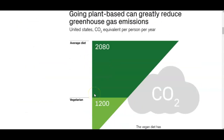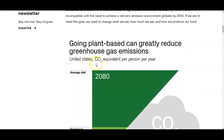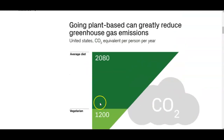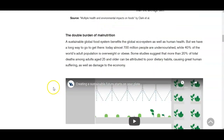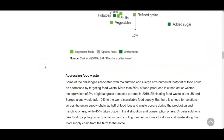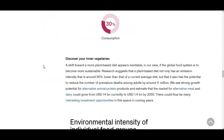So as you can see here, it just talks about the difference between the average diet and the CO2 emissions versus a vegetarian or a vegan diet. According to this report, it says going plant-based can greatly reduce greenhouse gas emissions. So it mentions here that the vegan diet has an 88% lower CO2 footprint than the average diet. So what it's basically referring to is some of the huge growth prospects and how I think more and more people are going to switch to not necessarily a 100% plant-based diet, but looking for alternatives, okay?